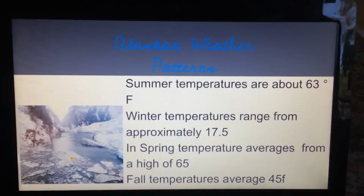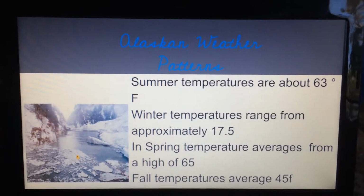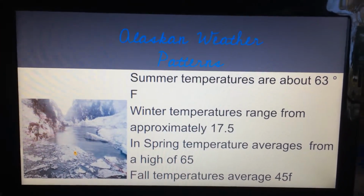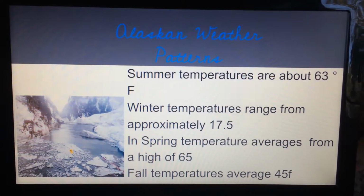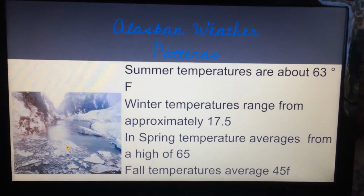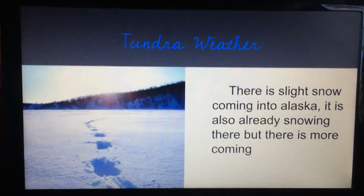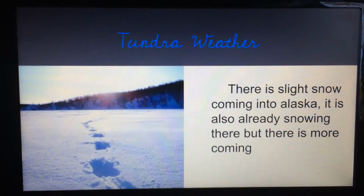Alright, Alaskan weather patterns. Summer temperatures are about 63 degrees Fahrenheit. Winter temperatures range from approximately 17.5 degrees. In spring, temperature averages from a high of 65 degrees, and fall averages a temperature of 45 degrees Fahrenheit. Okay, tundra weather. There's a slight snow coming into Alaska. It's already snowing, but there's more coming.